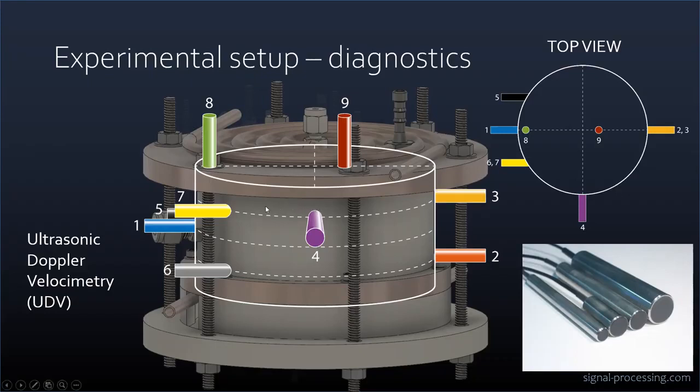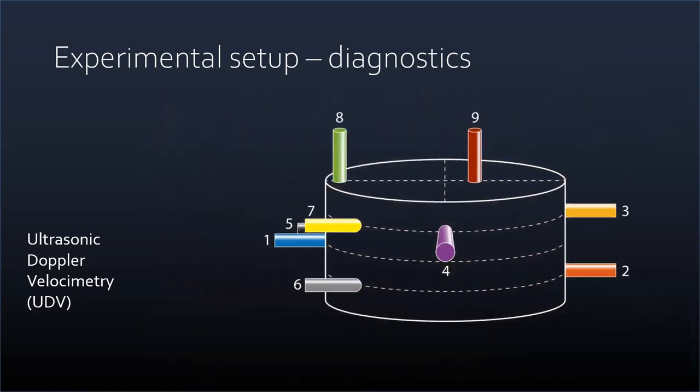So these probes only measure velocity along one line, and so we have to place them intelligently in a way that gives us the clearest picture of what the flow structures are. And this is just a diagram of where these probes are placed in our system. In order to describe how UDV probes work, it's probably easiest to just go with an example.